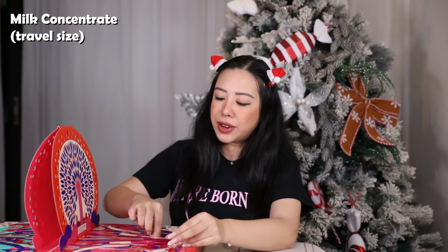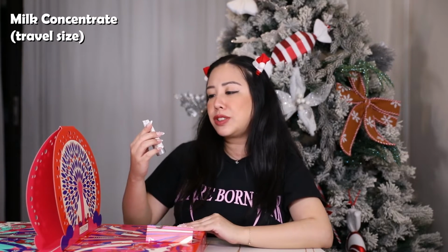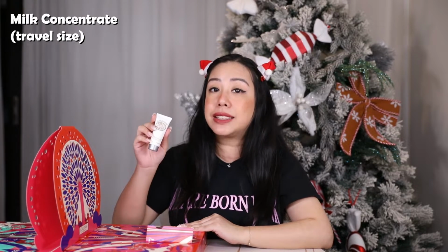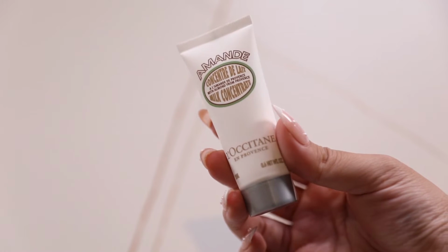On to day 7, we have the mini milk concentrate. Now this is 20 mils and it's their best-selling firming body cream. It's enriched with almond oil and incredibly hydrating on your skin. So I have used this one before together with their gua sha for body and it feels so amazing on the skin. It smells amazing as well and it's not sticky.